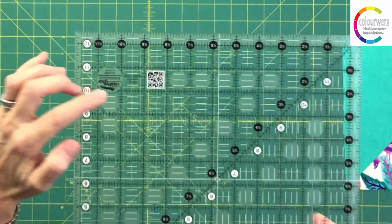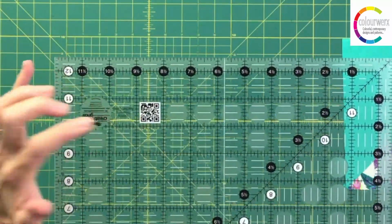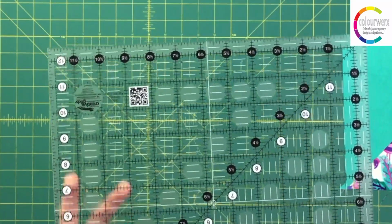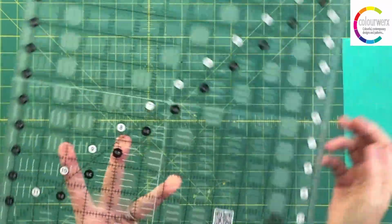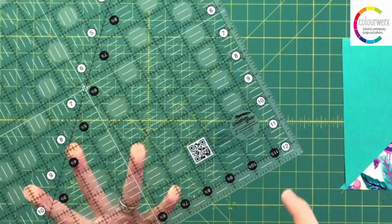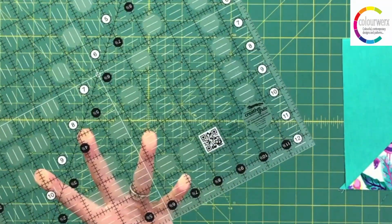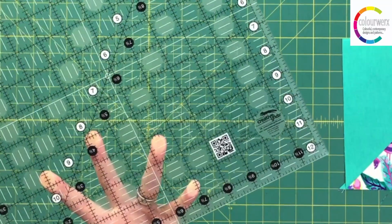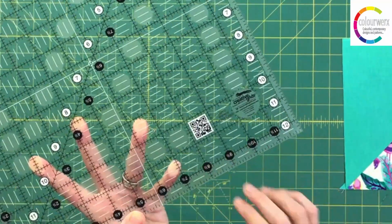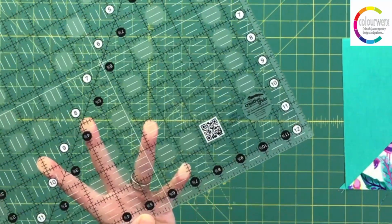Okay? It's also got this really nifty QR code here. Every single Creative Grids ruler has that QR code, which is really nifty because if you take your iPhone or smartphone and go to the camera and hover over that little QR code right down there in the corner, it will open up tutorials on your iPhone, smartphone, or iPad that go along with this ruler.